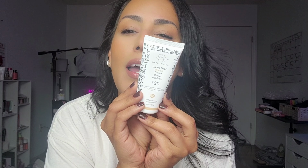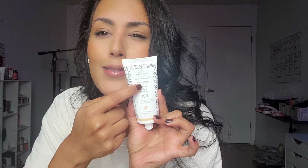I think they have a series of colors from what I recall. And this is gonna look like this. This is like new. I'm so excited. It has SPF 30. And so it's supposed to have like a little bit of a tint. What color did I get? Umbra Tint. That's the name of it. So Umbra Tint is the one that I got.